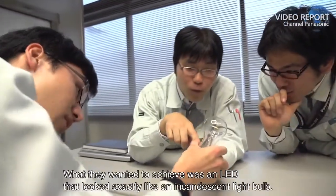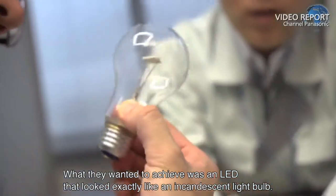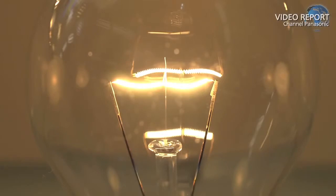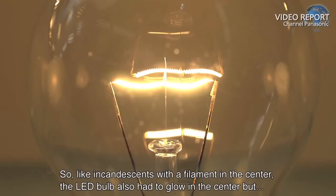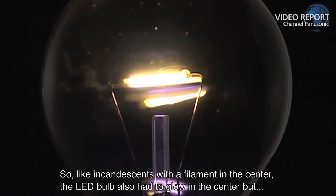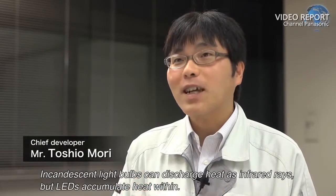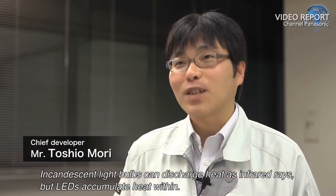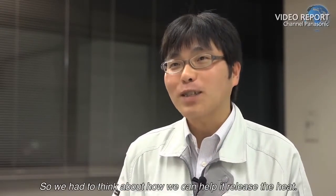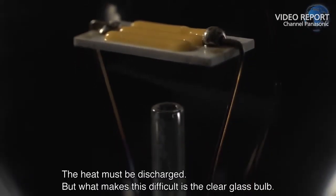What they wanted to achieve was an LED that looked exactly like an incandescent light bulb. So, like incandescence with a filament in the center, the LED bulb also had to glow in the center. But incandescent light bulbs can discharge heat as infrared rays, but LEDs accumulate heat within. So we had to think about how we can help it release the heat. The heat must be discharged.